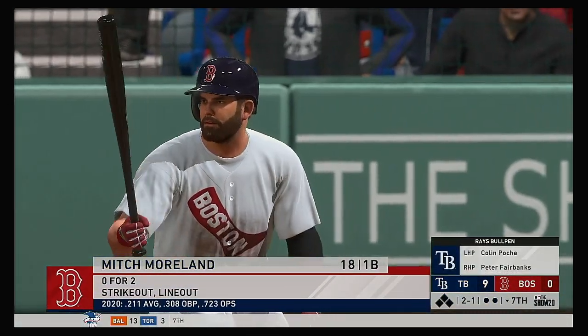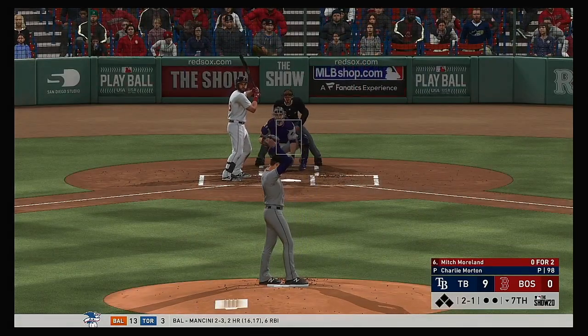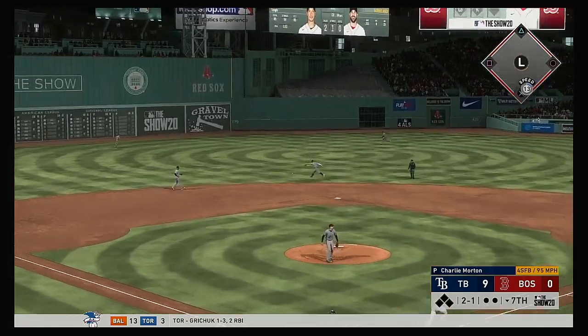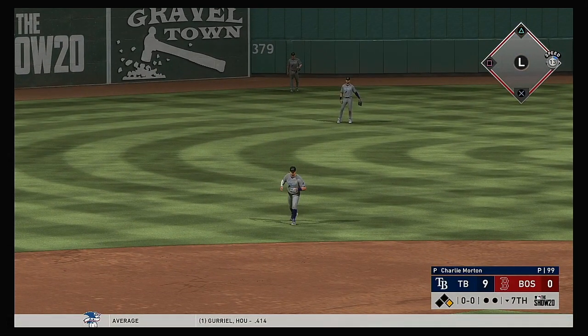Here's the first baseman now, Mitch Moreland. He's 0 for 2 with a strikeout in this one. Starting to run out of time. They haven't been able to score any runs as we're moving late into this one. A perfect time for this leadoff guy to try to get on base and ignite a rally. And that's a base hit, so the pressure's on to open up the inning.